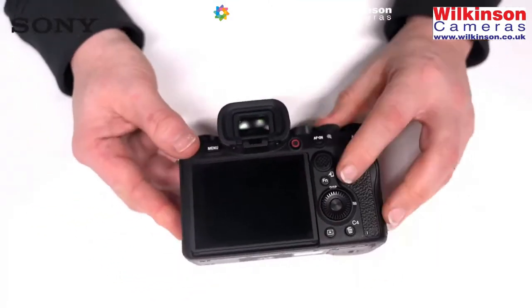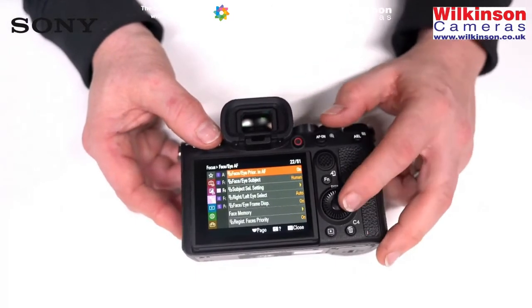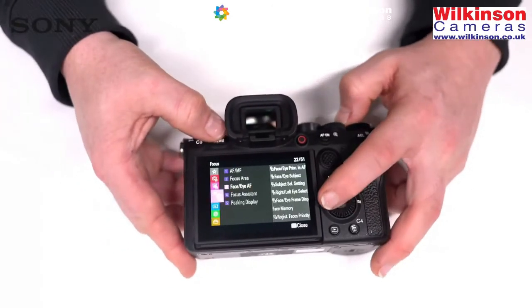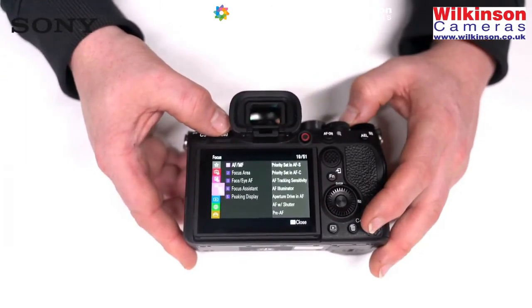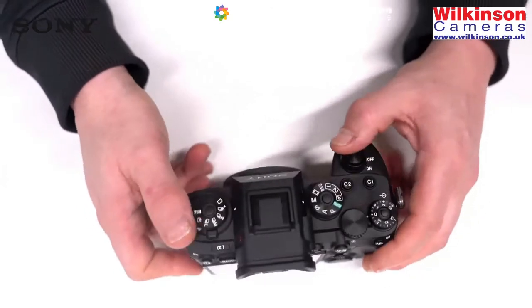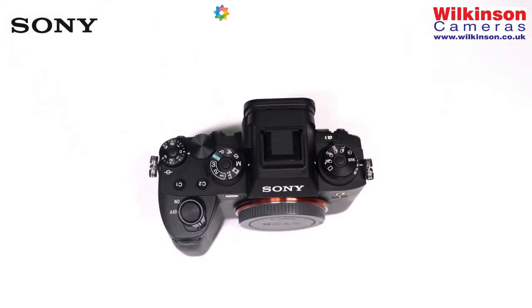It has 5.5 steps of stabilization and has the same heat dispersion or heat management system as the A7S Mark III. It has the brand new USB-C 3.2 charging, better FTP connectivity with 5G, and the two SD card slots obviously now take the CFexpress Type A as well. It's got dust and moisture resistance improvements, the brand new menu system, new ergonomics on the top with the mode dial, lossless RAW, light JPEG.